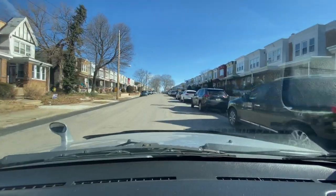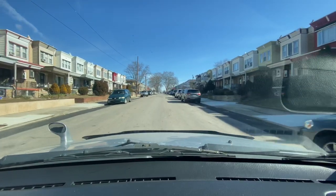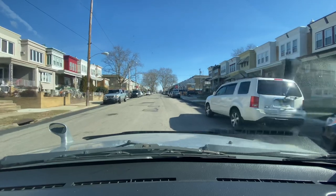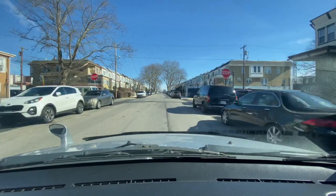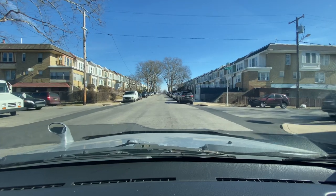These look like some Taconi homes. Like some Port Richmond to Taconi stop. Well, Aramingo and Port Richmond got homes that look like this kind of, but without the lawns though. So I would say this is more like some Taconi style homes. Like in the Northeast, like around Tyson, around Cottman and all that stuff.